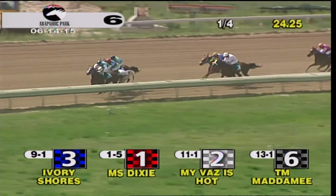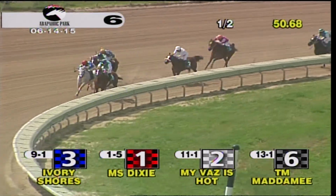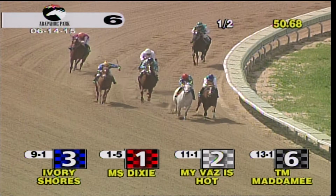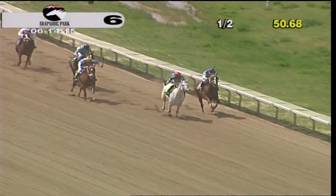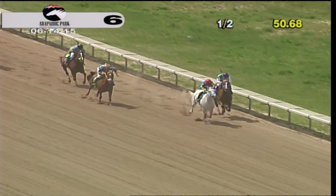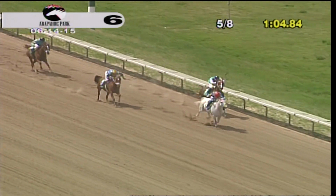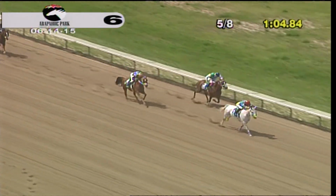They come to the quarter pole, and it's Ivory Shoes, the up-and-coming Arabian for Mark Powell, trying to spring the upset, but the champion ranges up alongside her. It's Miss Dixie who eyeballs Ivory Shoes and now takes the lead into the home stretch, racing to the final furlong, the race that Miss Dixie has won the last 3 years, and she comes to the Cobra Distaff Sprint finish line, drawing clear in the closing stages.